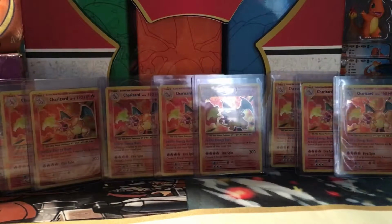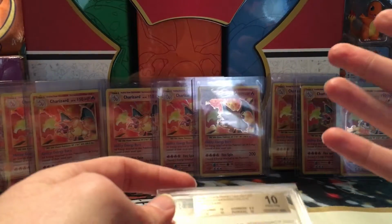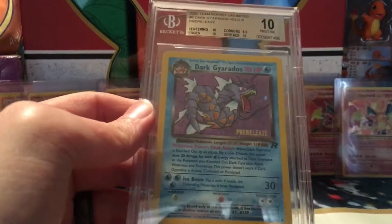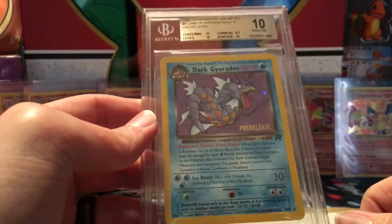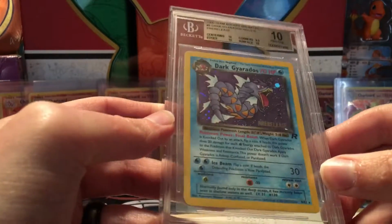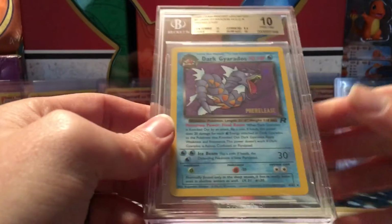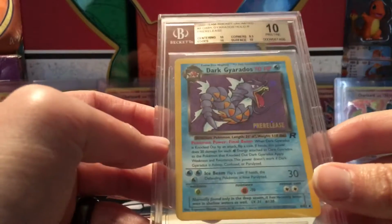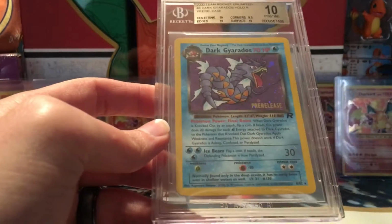And then probably the one that I was most surprised about and kind of mad at myself, because I've graded like 2 or 3 of these before and they've all been 9s. This card has been sitting in my binder with the Steelix and Slowking. It's a pre-release Dark Gyarados, and it came back as a pristine 10. I've probably overlooked this card, I don't know, 100 times. And finally one day I pulled it out of my binder. I was like, is this card worth grading? Because I was just trying to get rid of stuff and clean house a little bit. And I was like, wow, this card is really, really strong. And obviously the grade reflects that. It is a pristine 10. So this will be going in my Team Rocket collection.